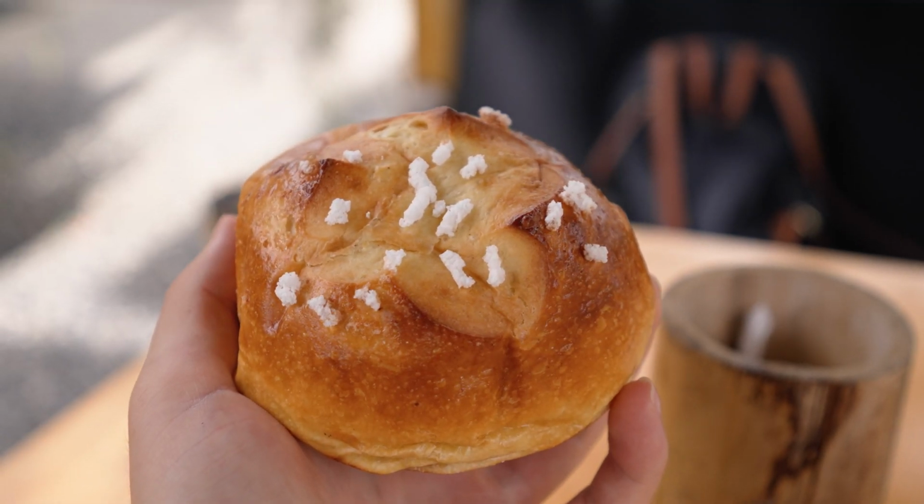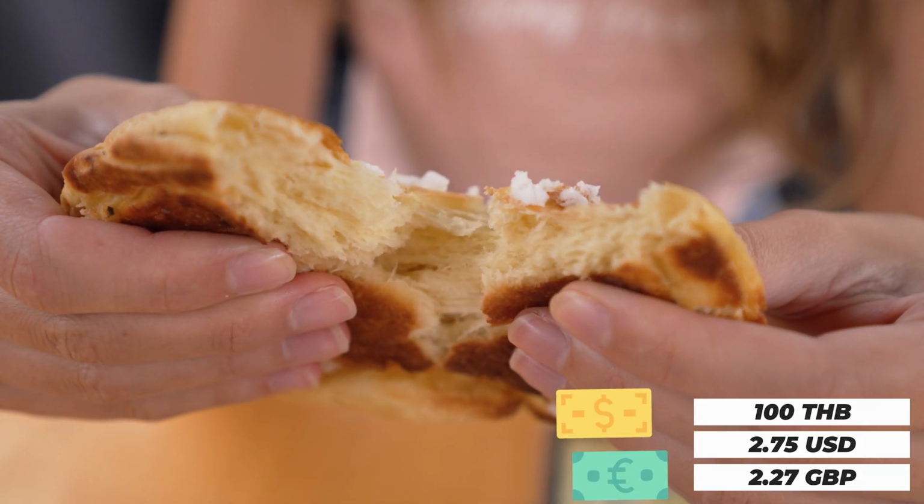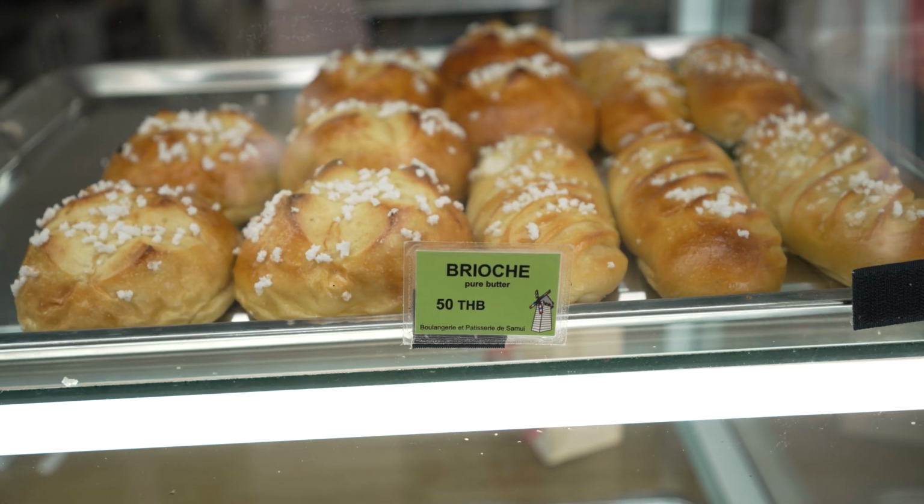Our breakfast has just arrived. Oh, so toasty, so warm, looks so delicious. For only 100 Thai baht for the both of us, this was a score, and I'm stoked we could even afford to go to a French bakery. Oh, I got a white chocolate brioche bun. It's so delicious.